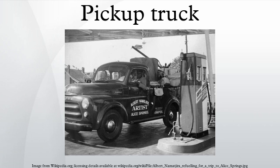Some countries have their own terms similar to pickup, such as utility or ute in Australia and New Zealand, or bakkie in South Africa. Large pickup trucks are somewhat rare in Europe, where vans and light lorries are commonly used for similar roles.